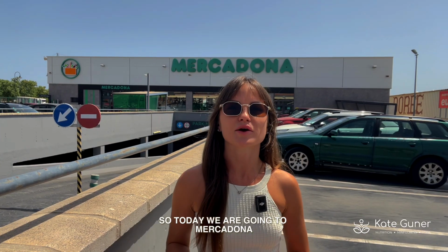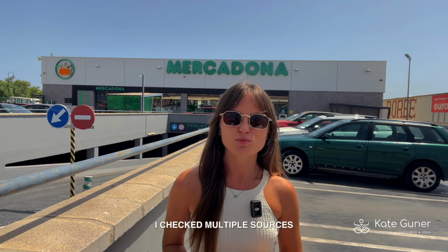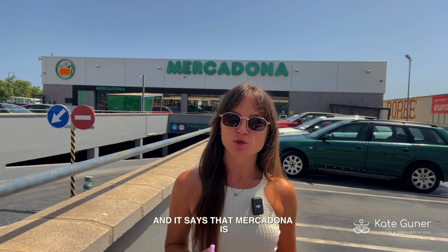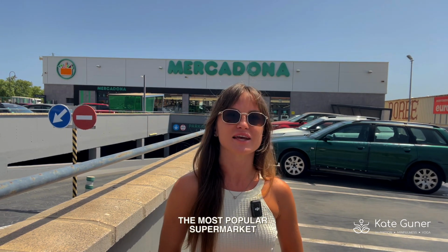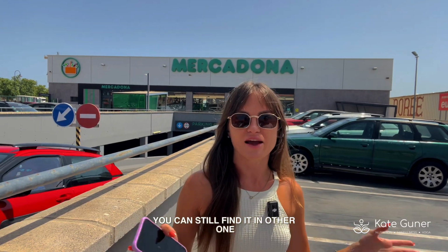So today we are going to Mercadona, located in the beautiful city of Malaga. I checked multiple sources and it says that Mercadona is the most popular supermarket chain in Spain, so even if you're not going to be in this region, you can still find it in other ones.